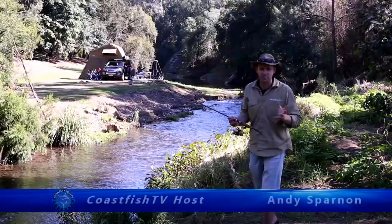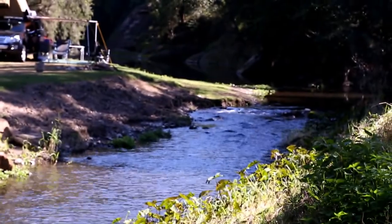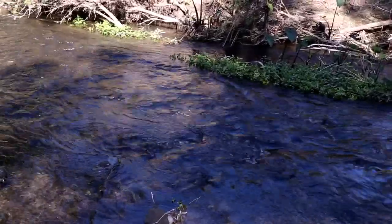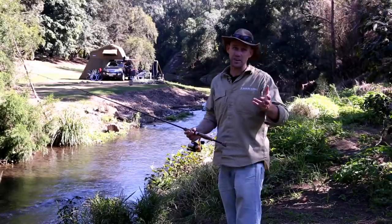You know, half the fun of fishing is not just the fishing itself, but have a look at this. I mean, how picturesque is that? Imagine taking your family down for a bit of a camp. You can fish here as well. This is paradise. It's Queensland.